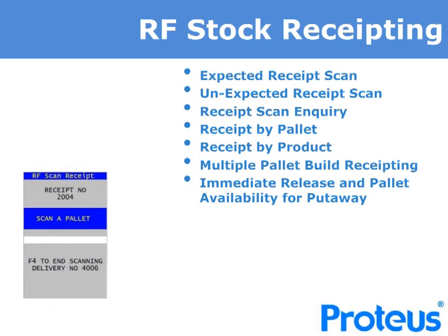RF stock receipting allows the operator to simply scan a full pallet receipt if the expected details are already entered into the system together with the supplier pallet ID, or receipt by pallet and apply your own pallet ID, as well as receipt by product and build pallets including batch data capture. It is also possible to build multi-product pallets and for you to handball the products from a mixed container of the vehicle to build full pallets to your tie-high requirements.